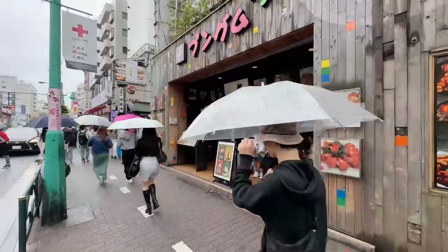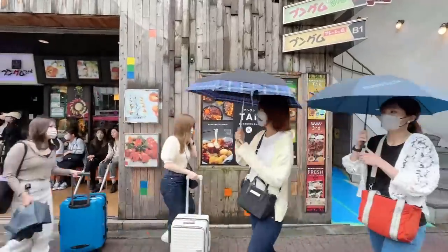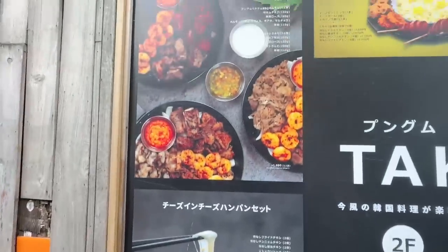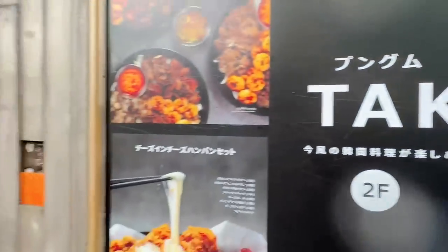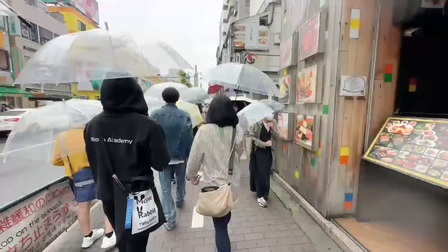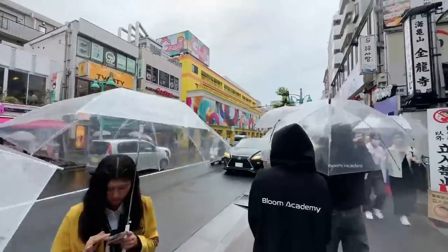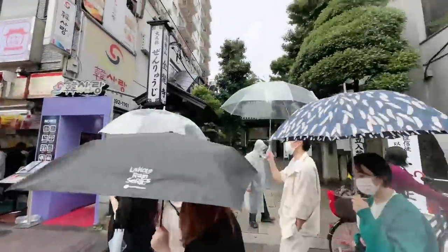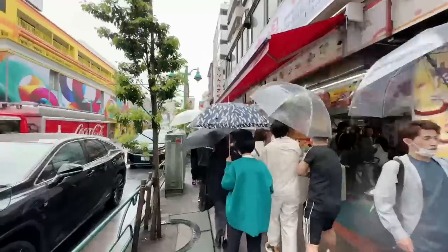Absolutely, I think that this is the street. This is new. Look at the menu. Oh my gosh, look at the cheese. Ah, I see some tteokbokki. It's a little pricey. Usually it's like a couple hundred yen on the street. Oh, it looks nice in there. I can admit I haven't been to this area in a very long time. There's a little shrine in there. You're not allowed to go in there to drink. They have signs. They know what this neighborhood is famous for.